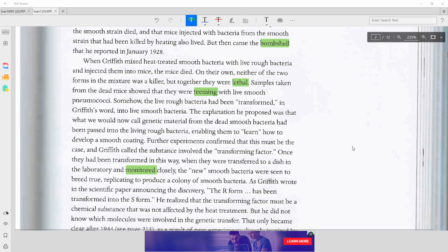When Griffith mixed heat-treated smooth bacteria with live rough bacteria and injected them into mice, the mice died. On their own, neither of the two forms in the mixture was a killer, but together they were lethal. Samples taken from the dead mice showed that they were teeming with live smooth pneumococci. Somehow, the live rough bacteria had been transformed, in Griffith's word, into live smooth bacteria.